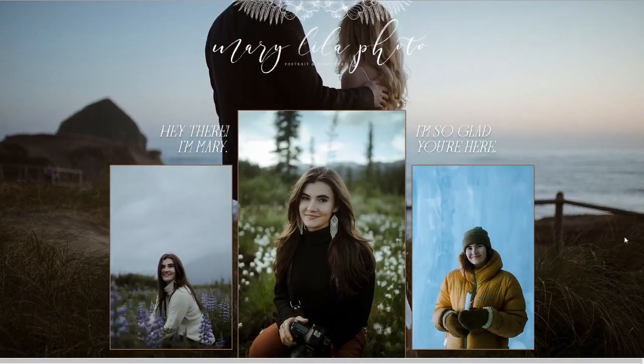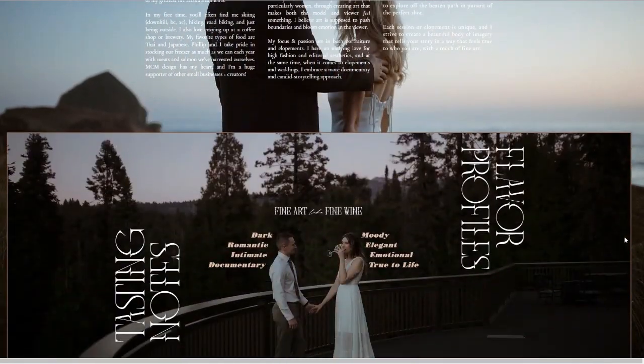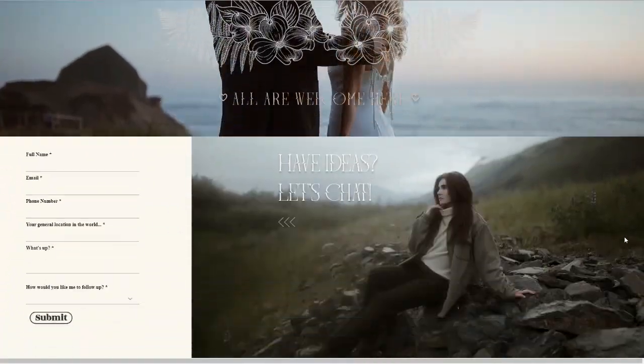This can be confusing, especially on your phone. I don't know if you've ever tried to scroll through one of these websites, but you don't really know where one thing ends and the next one begins. And the last thing you want is for your website visitors to be confused or think your site is glitchy and leave. Even though this trend might look cool, I suggest staying away from it.